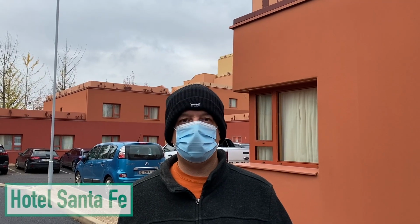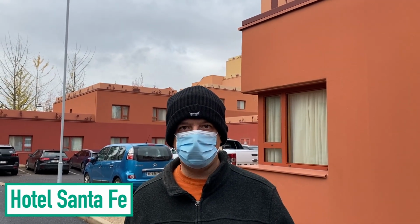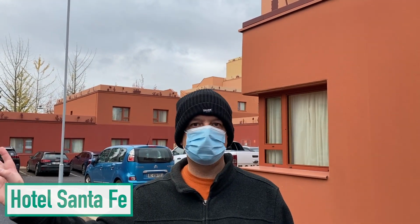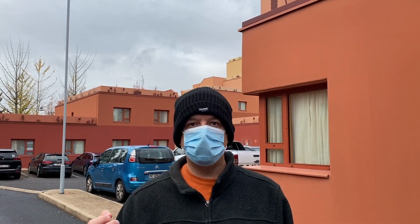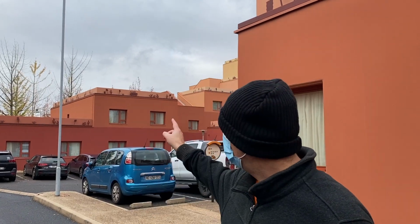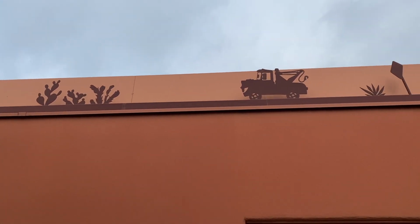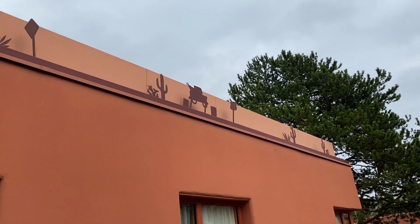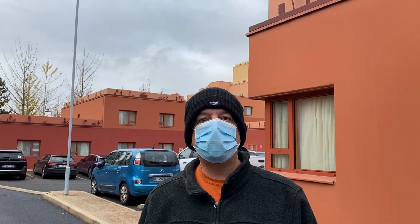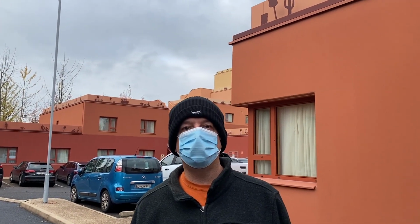So about the Hotel Santa Fe theming, like I said, we've stayed here a long time ago. This hotel's been here a very long time. I can see that the buildings themselves haven't changed, but what is interesting, it's undergone a theming upgrade. If you have a look on the bands on the top of all the hotel blocks, there are cacti and there's a truck there, which gives you a clue to the new theming. It's themed after the Pixar film Cars. So we'll keep an eye out for some other theming that we can see.